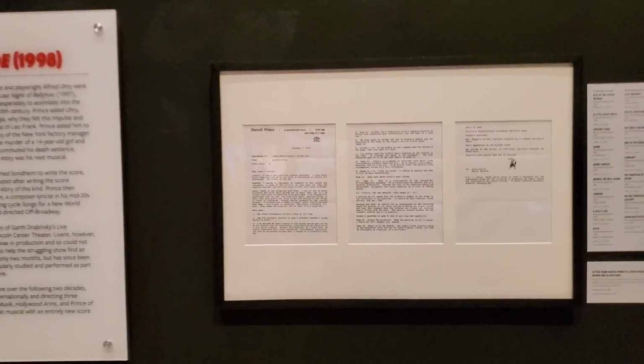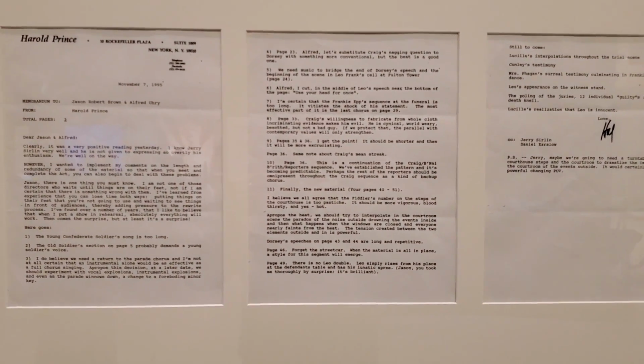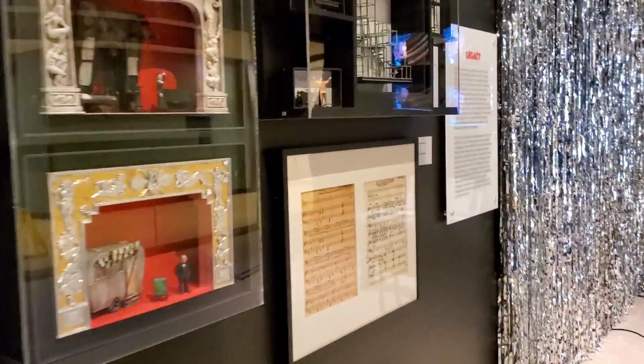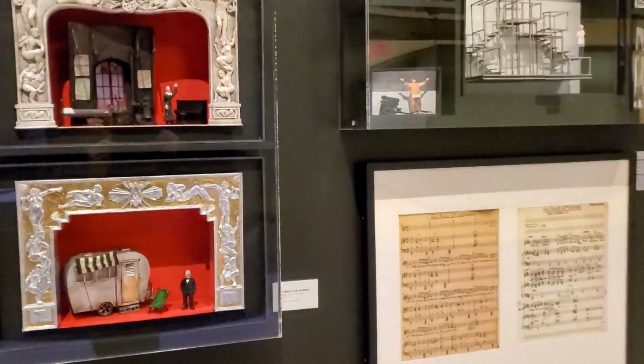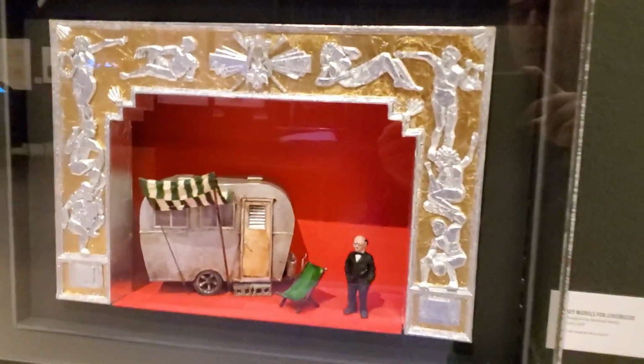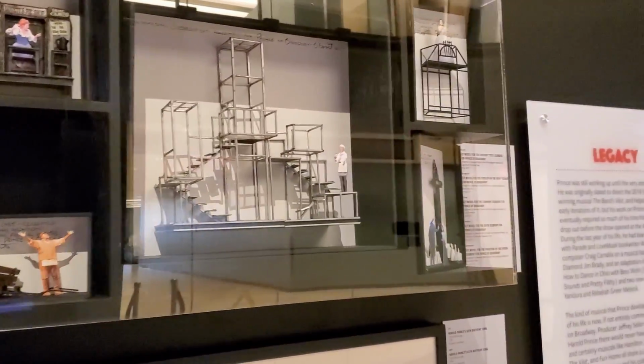Small section on Parade with a letter that we borrowed from Jason Robert Brown from Hal to Jason and Alfred Uhry, the book writer. It's Bounce playing on the screen there, and then here's Beowulf Boritt's set models for Love Music, and then more of his set models for The Prince of Broadway.